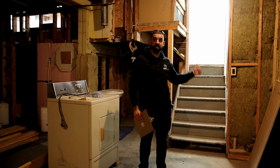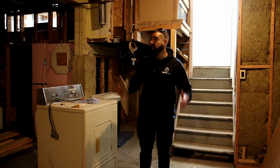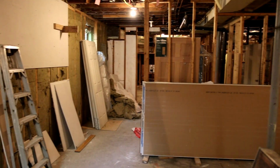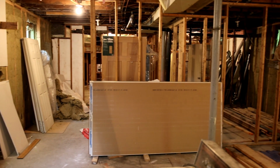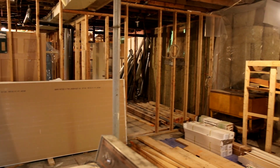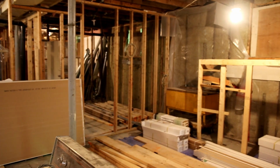Someone can climb out of there in an emergency. Again, you have this exit, the exit that we just came down. Ton of potential here. A lot of the work's already done. The wall's already framed down here. The insulation's already in. Seller left behind some valuable materials, a lot of drywall, a lot of wood, among some other things. So ton of potential here. This is what I look for.